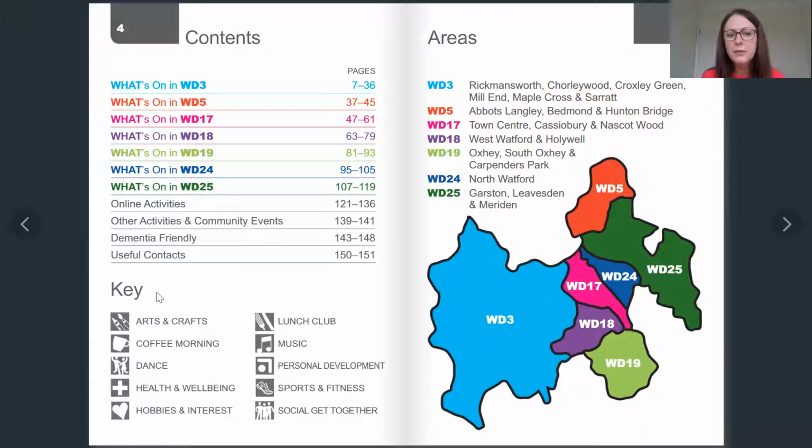You can see down here we have a key, so we also have a symbol against each activity. And this symbol represents the type of activity. So you can see here there's a sort of paintbrush and pen for arts and crafts, a knife and fork for lunch club, coffee mornings, dance, health and well-being, sport and fitness, and social get-togethers, for example. So if you're looking for a particular type of activity, you can use that key to help to spot something of interest.